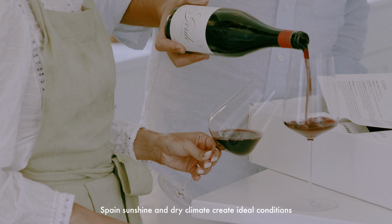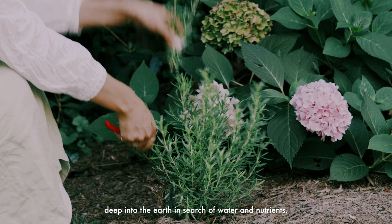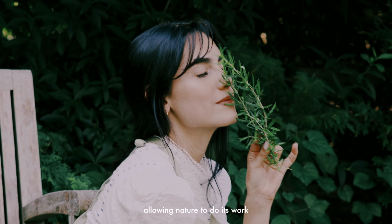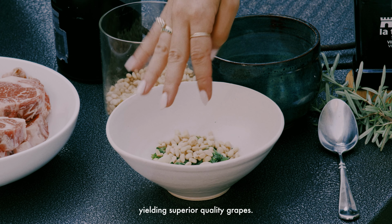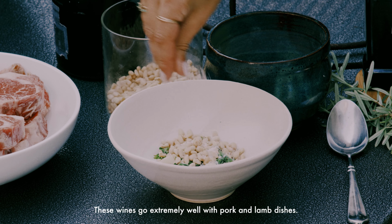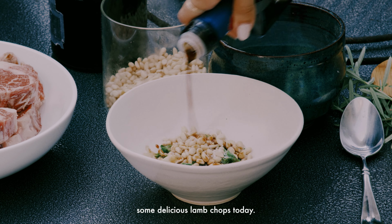Spain's sunshine and dry climate create ideal conditions for vines to grow deep into the earth in search of water and nutrients, allowing nature to do its work without the need of irrigation, resulting in a stable ripening process yielding superior quality grapes. These wines go extremely well with pork and lamb dishes. That's why we decided to cook some delicious lamb chops today.